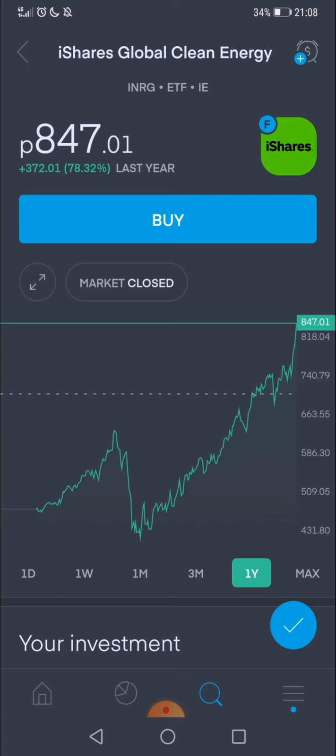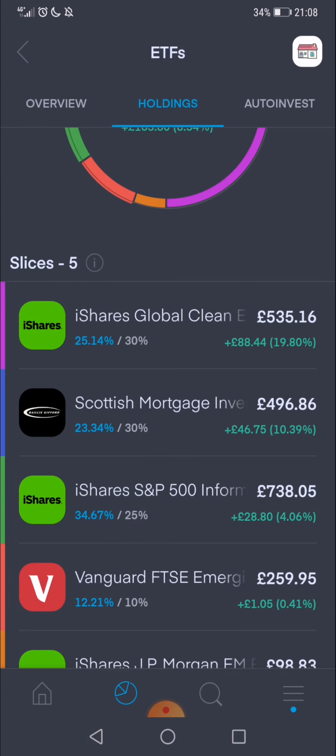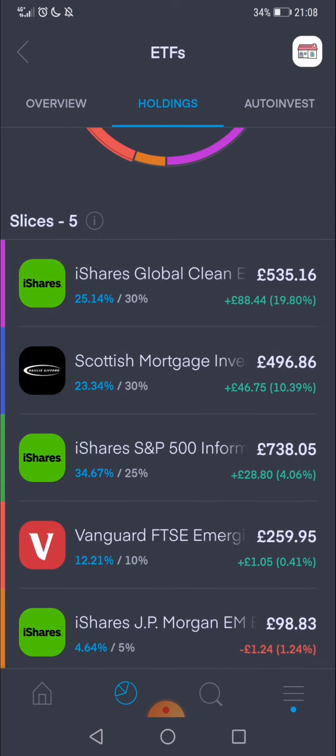So this has been doing really well, obviously with the whole clean energy movement, and I think it's one of the few global clean energy ETFs. Scottish Mortgage Investment Trust is doing pretty well as well. The S&P 500 Information Technology ETF has the highest amount of money invested in it, but that was just because it fell the most. It was in the negative, and I knew it was going to recover, so I just put money in there essentially.